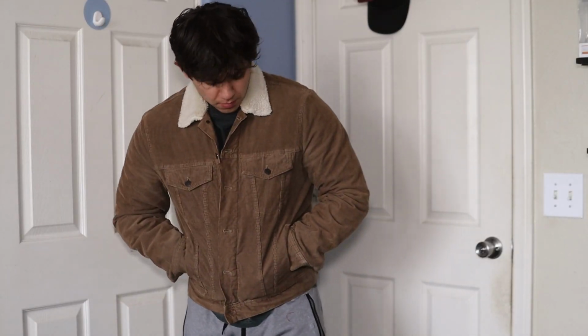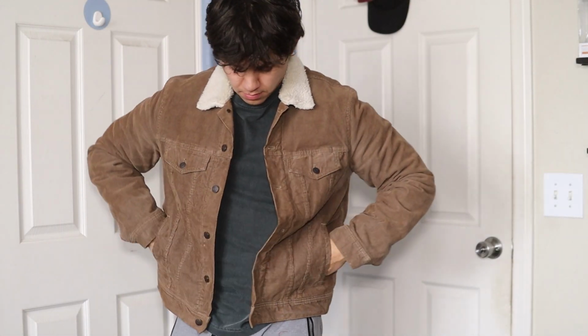It looks good, you stay warm. What more can you ask for in a jacket? Now, I have quite a few of these. I love my corduroy one. Corduroy is such a perfect option for the fall and winter.